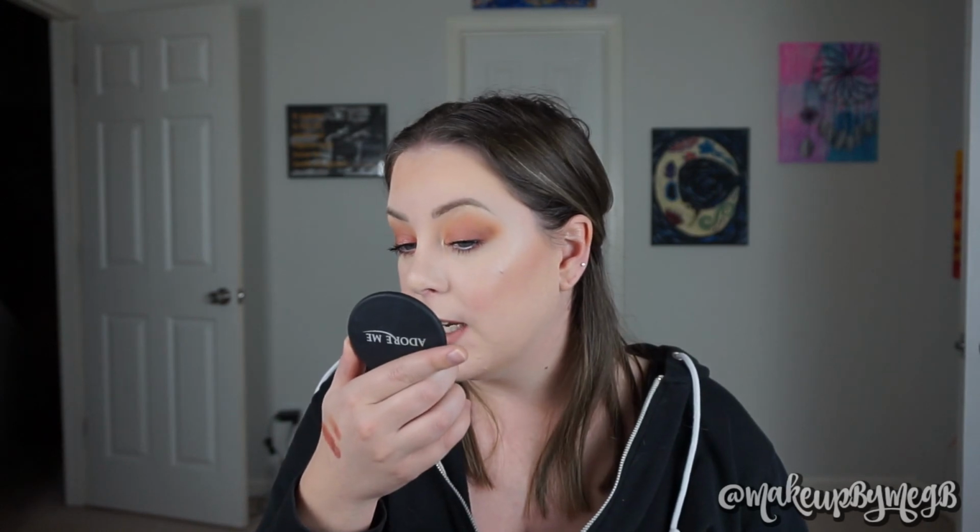The formula is a lot different than the earlier Morphe palettes. They're a lot creamier, they blend a lot easier, it's effortless, but with the paint pot, it was just a disaster on my eyes, but I am happy with the shadows that I used today and the color palette that I picked. I'm just, that paint pot, man. I think that was it. That was really all the new products. Oh, the contour palette.